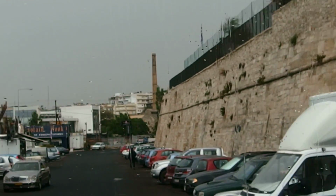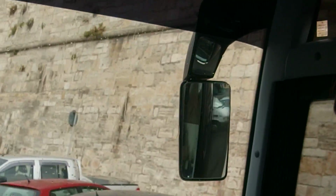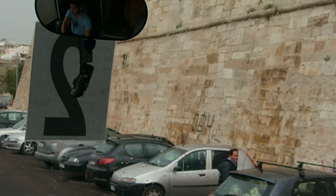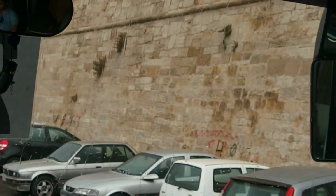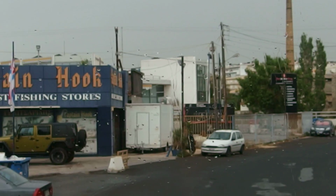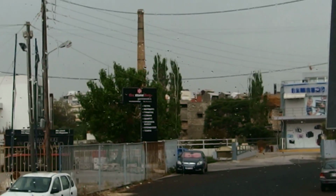Okay. So to the right here, you see part of the fortification wall. Again, Venetian construction, again from the 16th century. Part of this fortification wall, same as the castle, 16th century AD, Venetian. This wall is 4 kilometers long with 7 bastions.